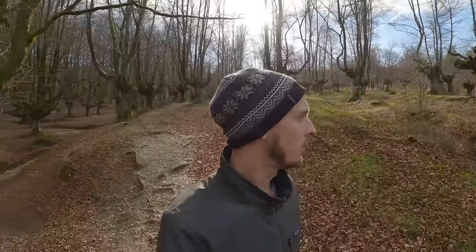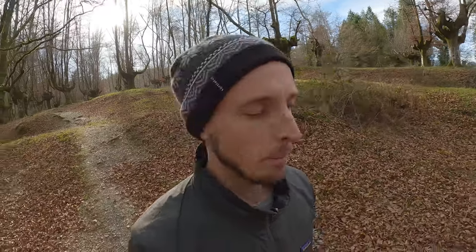This forest is definitely really cool, but as you can see, all the leaves are dead and there's not a lot of moss on the trees. The ground isn't that wet. I don't think it's rained in a few days, so I think it would be better to come here in the fall or the spring. But Ozaterra forest, definitely recommend it. Really cool spot if you're in the Bilbao area.